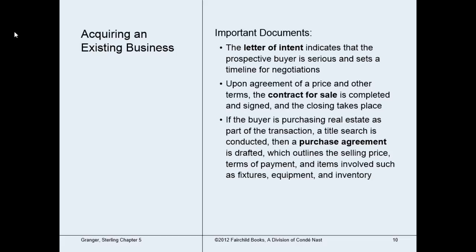So some important documents that you need is a letter of intent, and this will be drafted to the business you're wanting to buy, and it indicates that the prospective buyer is serious and you set a timeline for your negotiations. Also, upon the agreement of a price and other terms, the contract of sale is completed and signed, and the closing takes place. And a title search is usually conducted at this point to ensure that there's no recorded claims or liens against the property that you're wanting to buy.